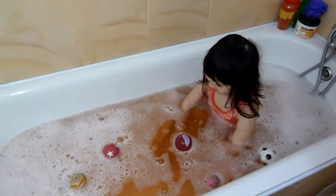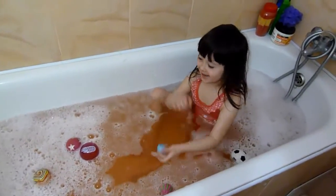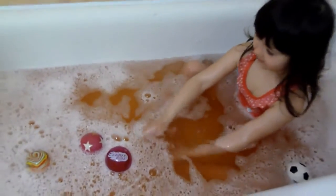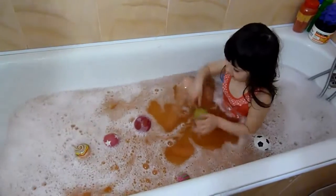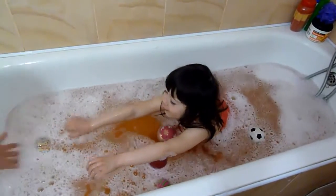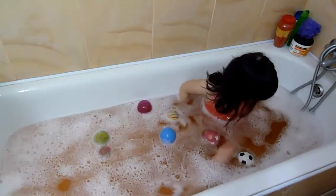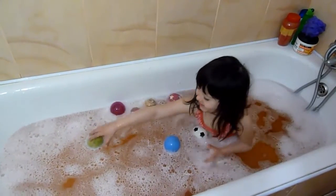Did you find Grace? There it is. Oh, here she is. Ten. How many balls? Ten. And now, please, count how many balls are in your bath. How many balls? Count. One, two, three, four, five, six, seven, eight, nine, and where are they? Ten. We have ten balls.